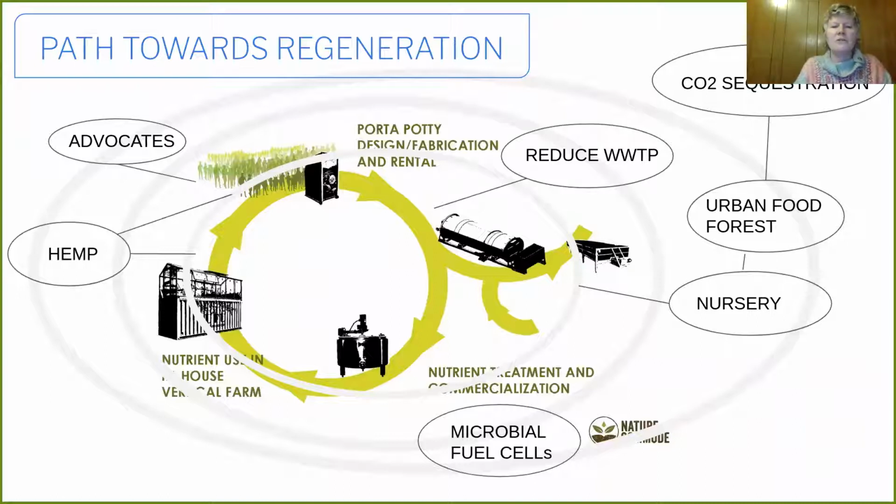The nutrients could also go towards industrial hemp, and we could grow crops to raise the hemp that could then be turned into fabric that could go back to clad the toilets. So again, it's about having a tool that helps inspire this continual evolution of ideas.